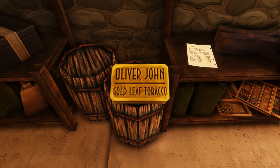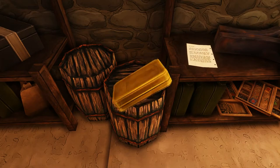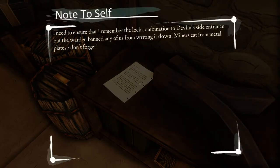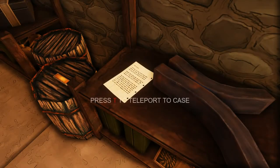It's worth noting that if you feel an item might be useful later on in your journey, and you have no use for it now, you can always store it in the case and collect it at any time. Should you want to.